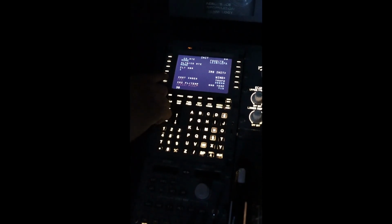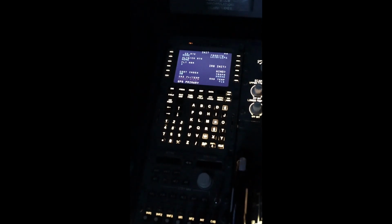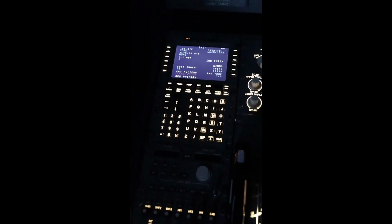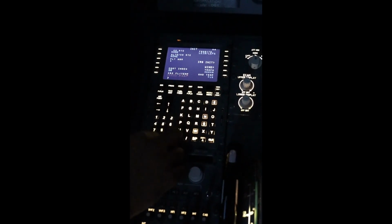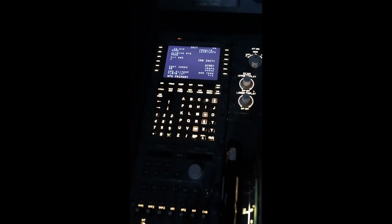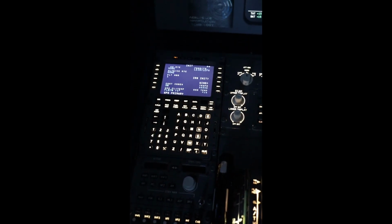and estimated cost index. We then proceed to the performance page to enter takeoff performance data, including flap settings, transition altitude, and expected wind component. The flex temperature setting is also added here. Next, we proceed to the flight plan page.